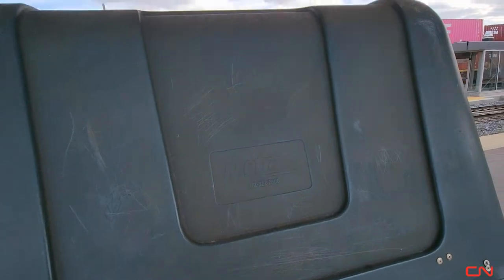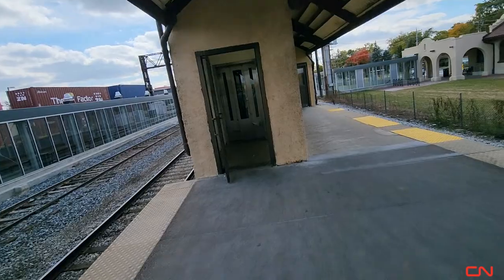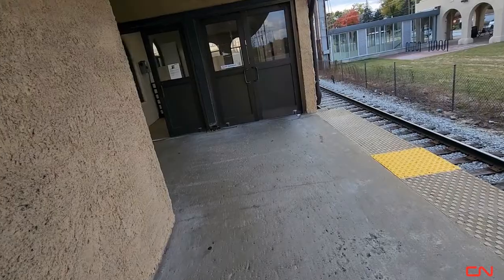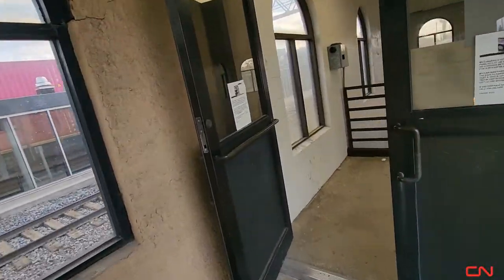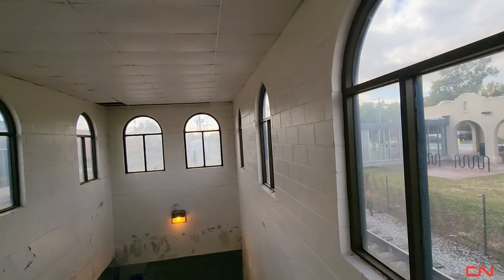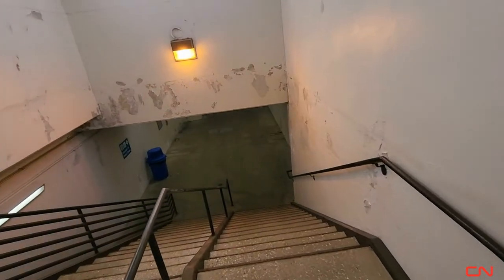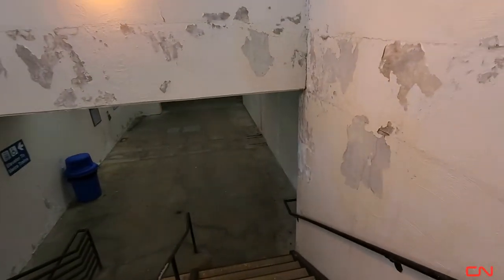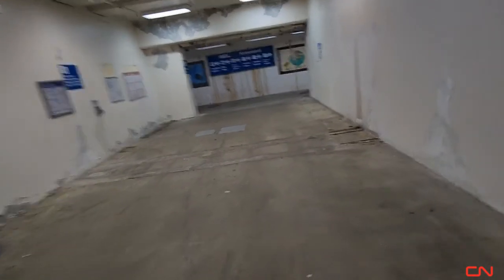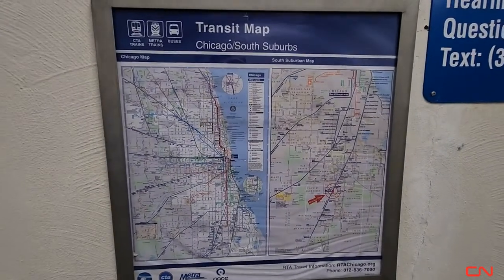Yep, there we go. There it is. All right. I think you got an elevator here. That's the elevator. All right. So back down the stairs you go. We got another line right here. There we go. Okay. There's the transit map of Chicago.